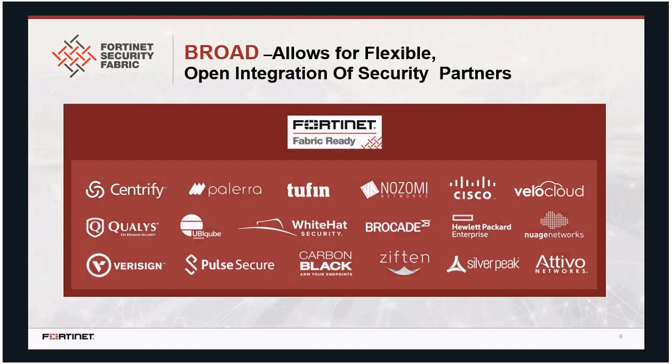Now, when speaking again about broad, we do have a fabric-ready partnership with these vendors, these competitors of ours, but even more than that, this is a list that is constantly growing. We realized early on that it's of vast importance, again, by way of our APIs and by way of contractual obligation here to work with these vendors to supply more information and more utility, more visibility into the security fabric. Take, for example, PulseSecure or Carbon Black. Yes, Fortinet does have an endpoint called FortiClient. You can certainly use that to do a number of key security options to protect your endpoints.